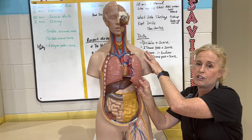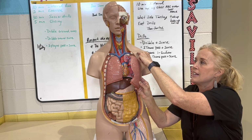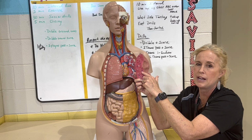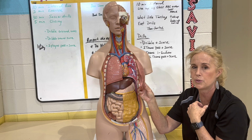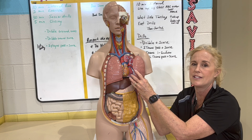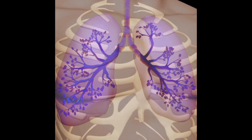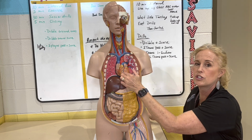If Boo Boo here just finished working out, then when he's breathing, all of that air goes into his lungs, and the CO2 goes across the membrane of these veins into his bloodstream. When he exhales, that carbon dioxide comes out. We call this the respiratory system. But we can't have the respiratory system without the circulatory system.